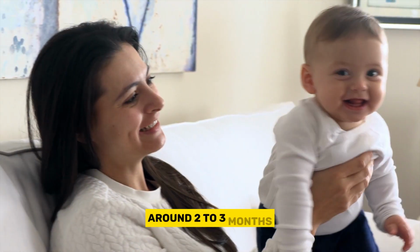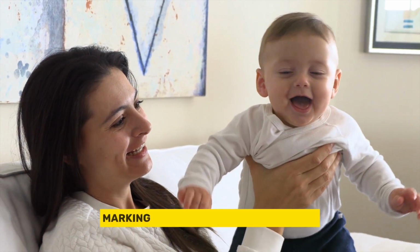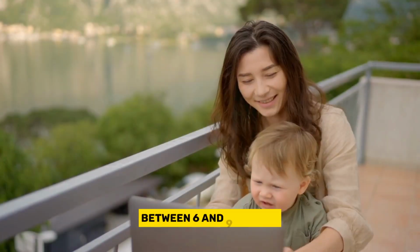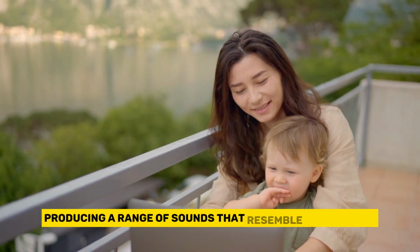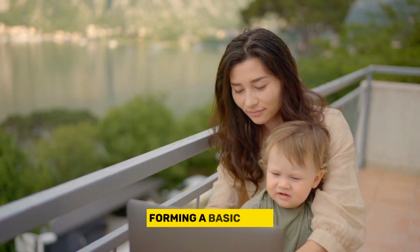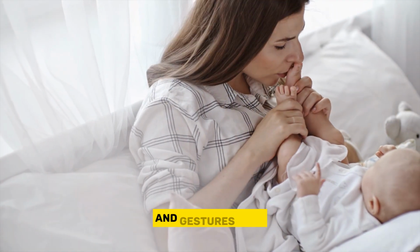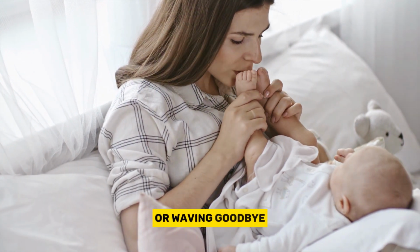Around 2 to 3 months, infants start to respond to their parents with genuine smiles, marking the beginning of reciprocal social interactions. Between 6 and 9 months, infants engage in babbling, producing a range of sounds that resemble real speech. Parents often respond, forming a basic turn-taking interaction. Infants begin to imitate actions and gestures they observe in their parents, such as clapping hands or waving goodbye.